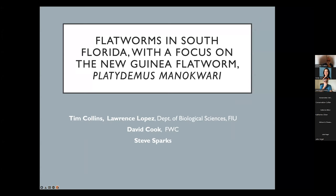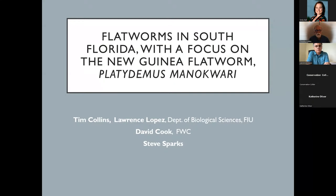And I first want to mention the folks who are working with me on this. On the left here, we have Lawrence Lopez, who's on the Zoom meeting today, and he'll be chiming in today at various parts in the talk. Second from left is David Cook with FWC, who's the invertebrate species coordinator.